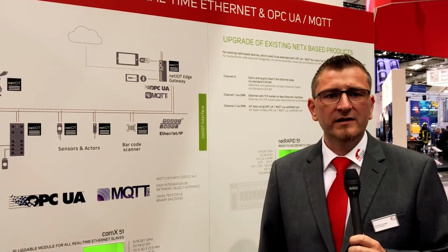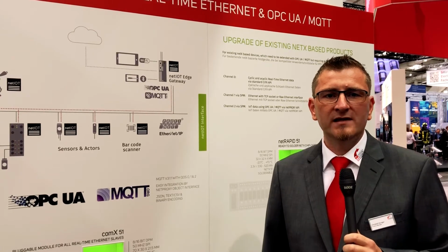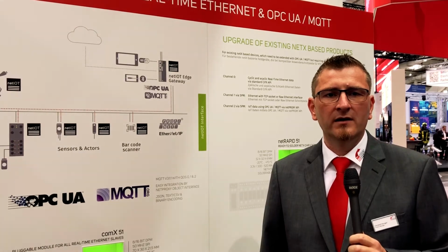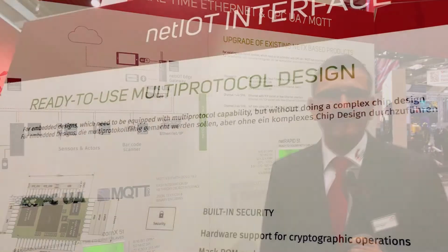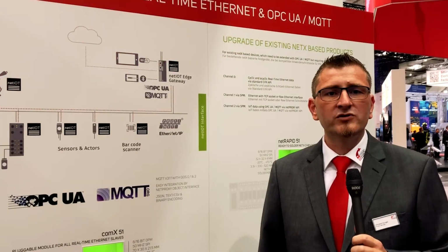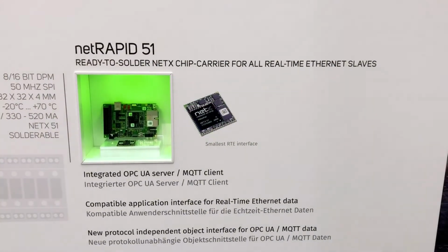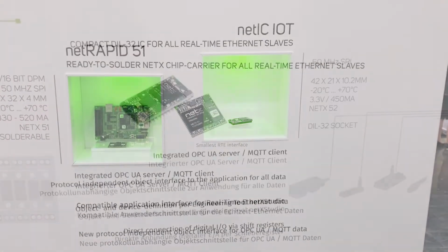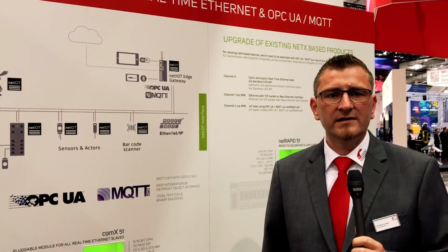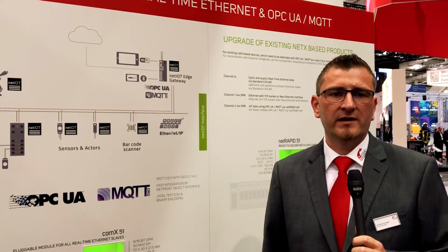With the netIOT interface solutions from Hilscher, device manufacturers can equip their device with industrial Ethernet protocol and at the same time OPC UA or MQTT. netIOT interface is a scalable solution for embedded designs which range from the flexible multiprotocol chip netX via the ready-to-solder netX chip carrier up to pluggable modules as a complete communication interface. With this set of products, device manufacturers always have the right solution for their use case.